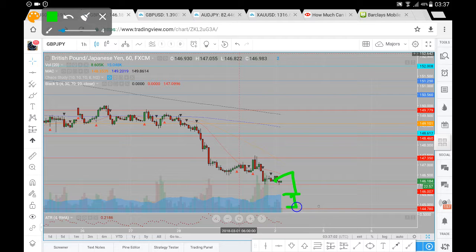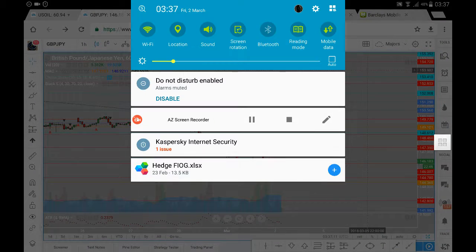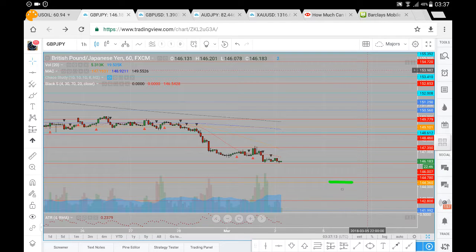144.78 to the downside. And if we were to break from there, the very next levels that should come into focus are in around the 144.36, and beyond there we'll be looking for price down towards that 142.80. Wouldn't anticipate, well, definitely not, I wouldn't think price would move 400 or so pips.